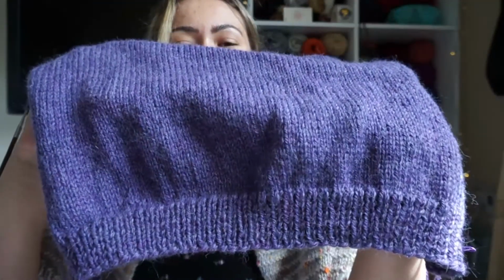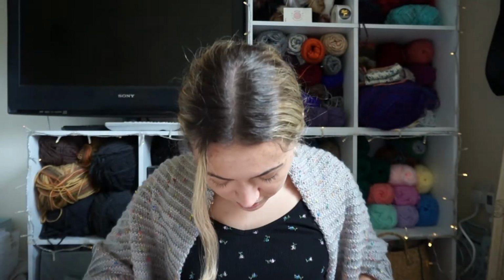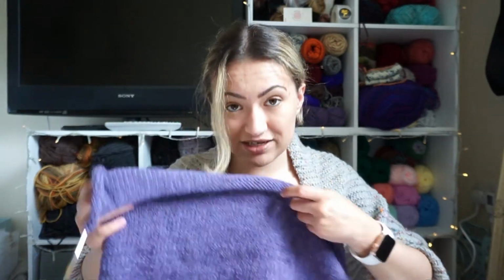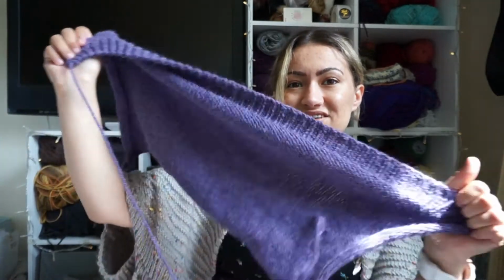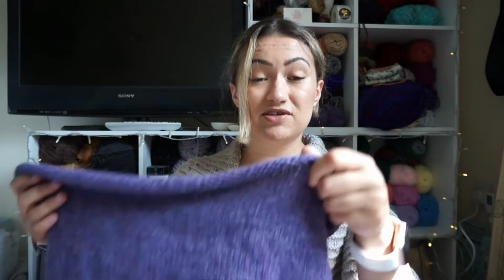Not like a sweater yet. And it looks really tiny. It looks really, really small. I don't know why it looks that small. But it's very stretchy yarn. So yeah, it stretches out a lot. And I'm obviously going to block it when it's done. But this is all I've got so far.